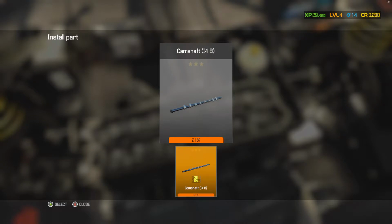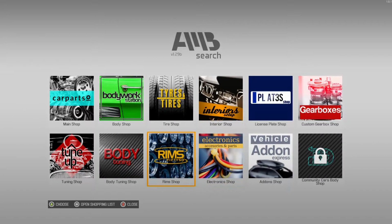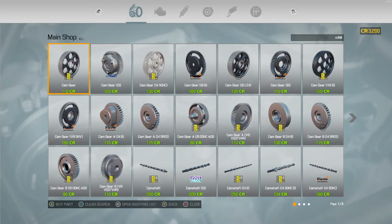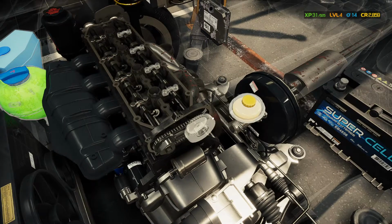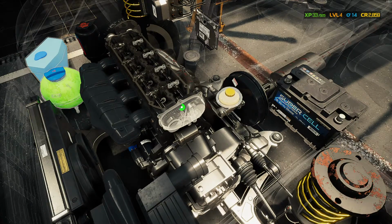Okay. Let's see about the camshaft. What was that typing there? Okay, I'm gonna need... And a cam gear. Okay. Put that in there. Put this on here. Put the cover back on.